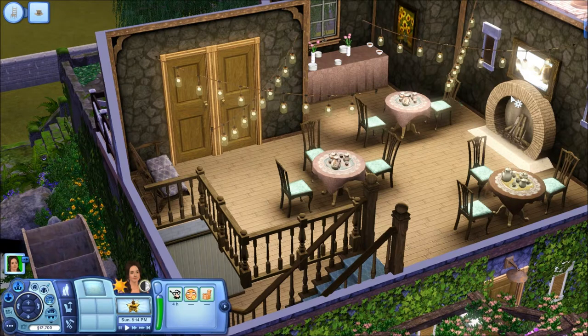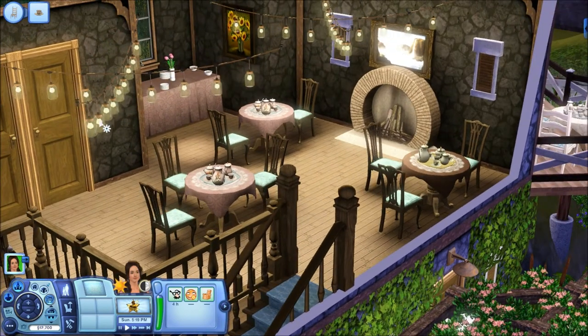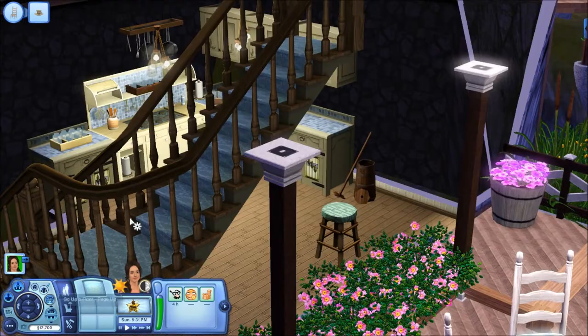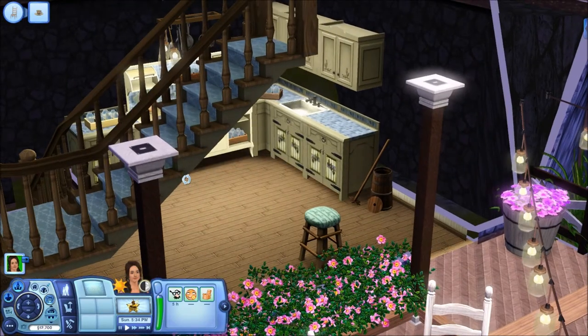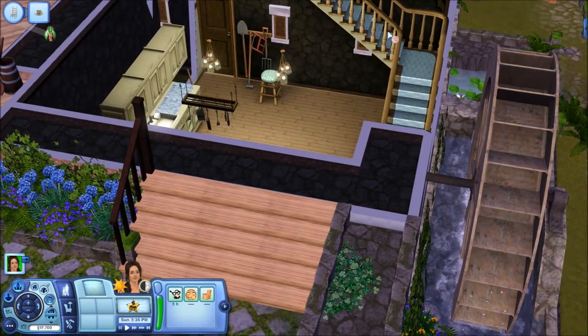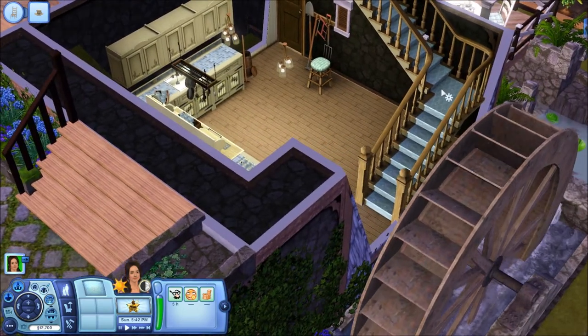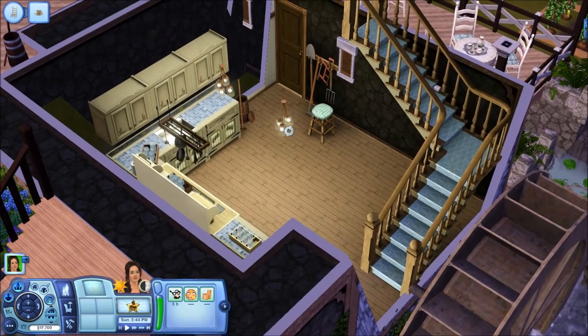It is really, really adorable. I think it is. I don't know about you guys, but I think it is. And these hanging lights right here, I think it says Firefly something, Jars of Electric Fireflies. That's what it's called. And the stairs, let's go down to the main floor. This staircase is like an L shape right here. I don't know if you could see it, but yeah, that's one of the items.